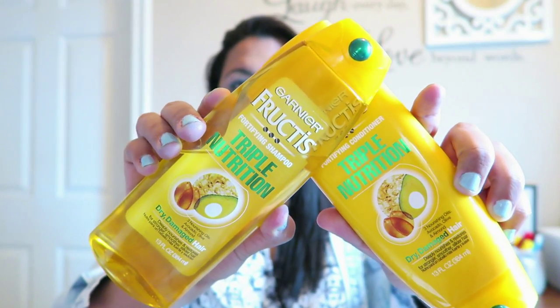And I actually have been using this conditioner and shampoo that I want to show you guys. Shampoo and conditioner by Garnier.